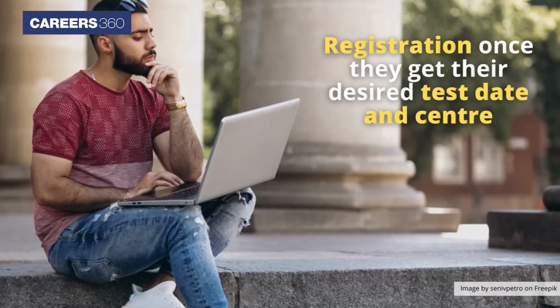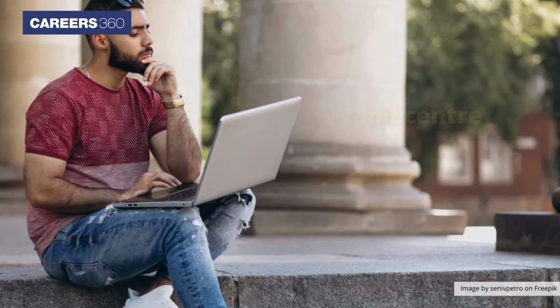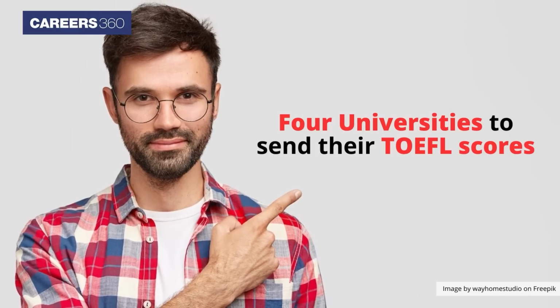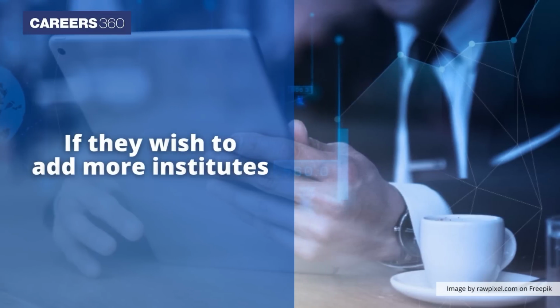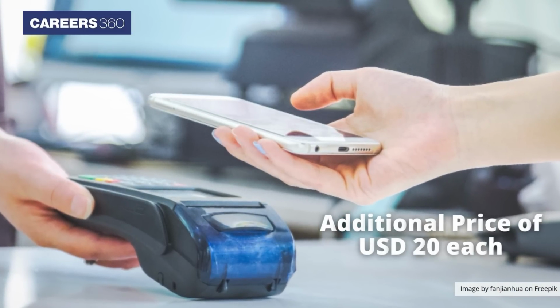Here students can confirm their registration once they get their desired test date and center. Students can choose up to 4 universities to send their TOEFL scores. If they wish to add more institutes, they can do so by paying an additional price of USD 20 each.